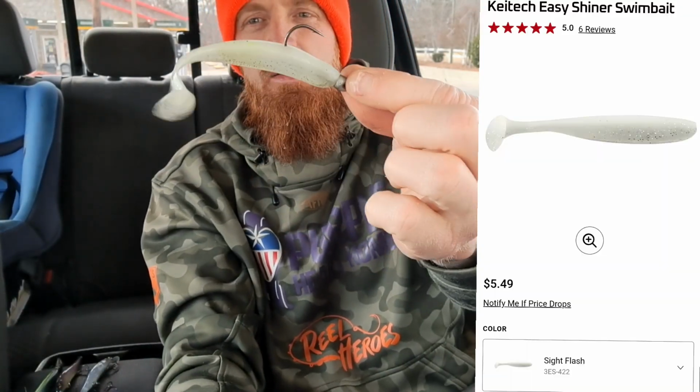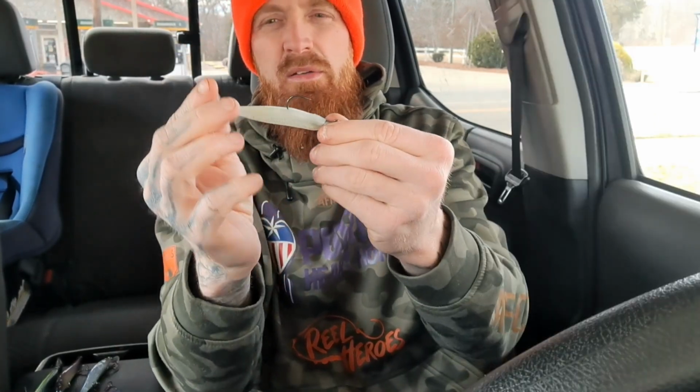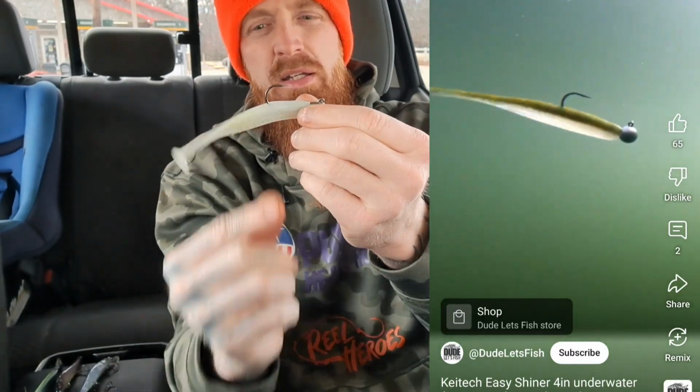Then number 3 would have to be a finesse swimbait. Easy Shiner particularly. I really like the Easy Shiner. It's more subtle. The tail wags. A lot of the bigger swimbaits don't catch a lot of fish. It does rip real easy, but the tail wags real easy, and it gets down quicker.